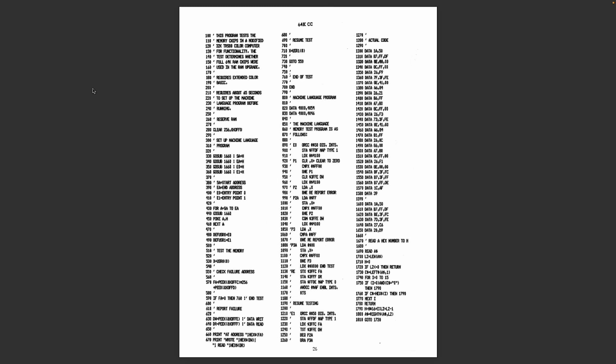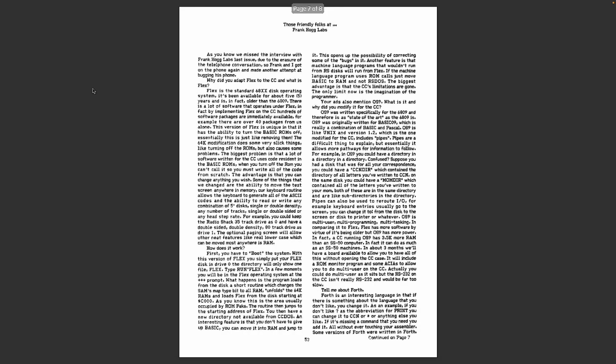And this is a RAM test program, which Frank Hogg Labs had available in some of their utilities disks. Last in this issue of Color Computer News is an interview between Color Computer News and Frank Hogg Labs about Flex and Forth and a few other things.